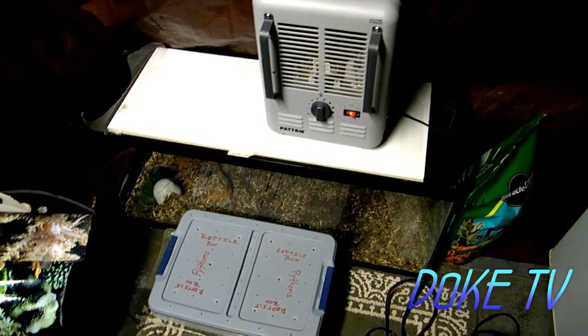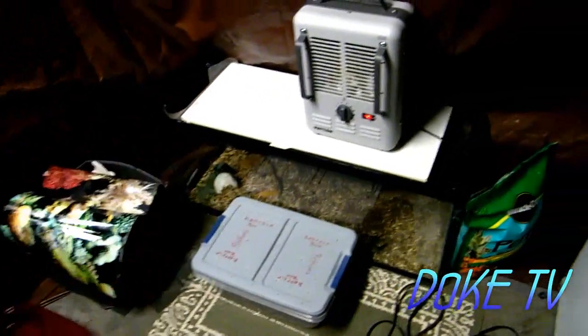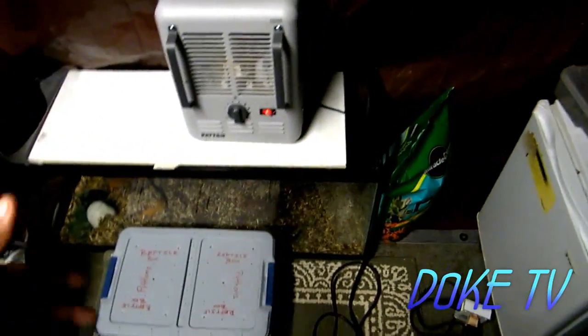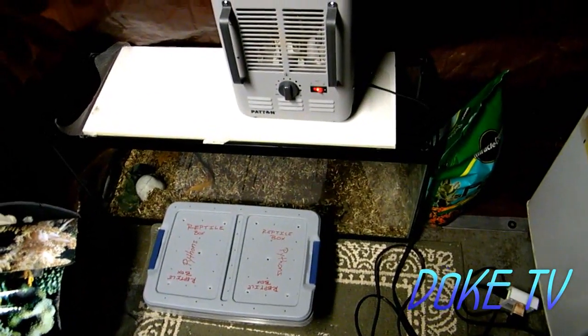on a couple of tables that I got. I haven't put those tables in here yet, but they're just basic wooden tables, and this will just sit up there. It's kind of like a stand for this tank. Got to get a lid for this tank. I used to house my leopard geckos in here.